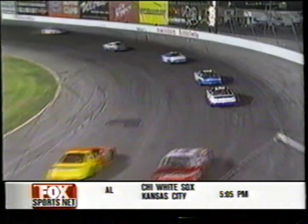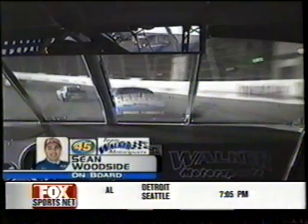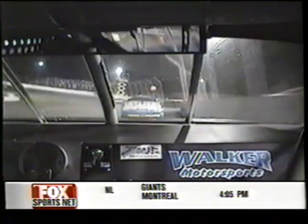Here's the 45 of Woodside, your pole sitter, trying to hang on against Portengay. As they battle, Portengay is 3rd now, or rather 4th. Woodside 1 spot ahead of him. Johnny Borneman up there in 2nd in the 8th car. Where did Borneman come from? We saw him spin earlier, Kenny. He didn't lose any laps in that spin, but I'm amazed he's able to get up there and run this well.